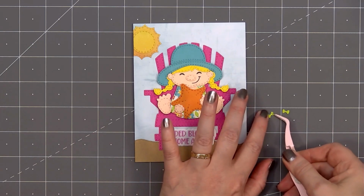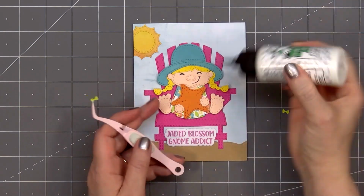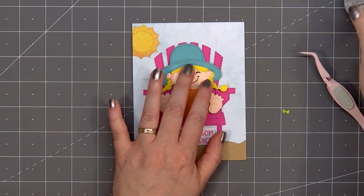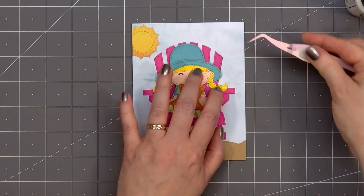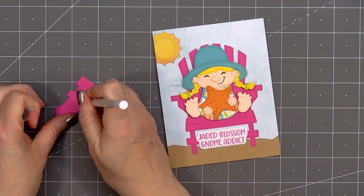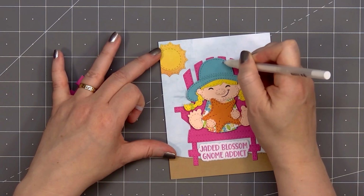I did add some sparkle to the sun using Scrapbook.com's clear glitter brush. I almost forgot to add bows at the end of her braids. I cut these out from some bright green cardstock, and I'll adhere those in place with just a tiny drop of glue.